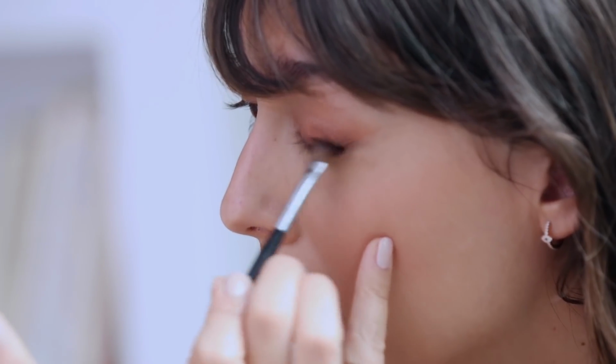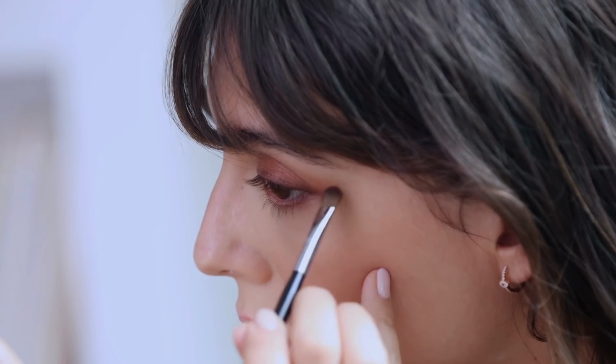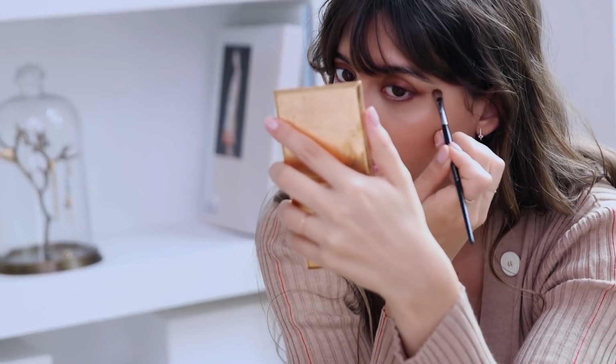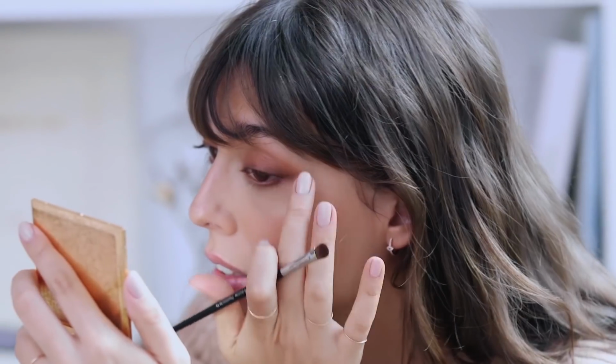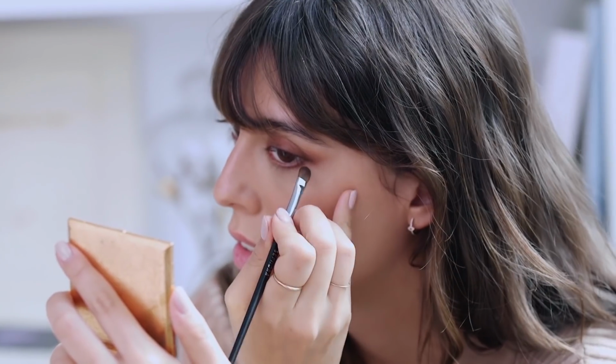So it's great because this brown fits really well the copper because it's from the same eyeshadow. So it's really going to blend together and it's not going to look like I'm wearing two different colors. The idea of using this brown is not to show too many colors but more to define the copper and to bring to the copper a little bit more definition.